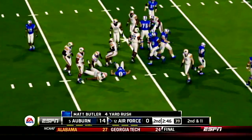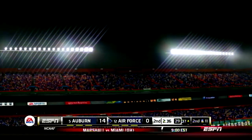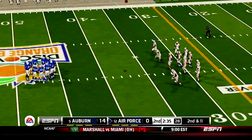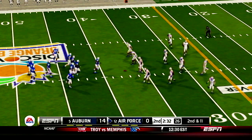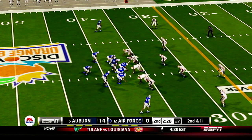And he's tackled after positive yardage. Butler comes away with around 5 yards on that option keeper. And for Butler, he may have been seriously injured on that play. And this is the 11th play of the current drive. Well, after that injury, we'll get to see the backup quarterback here.